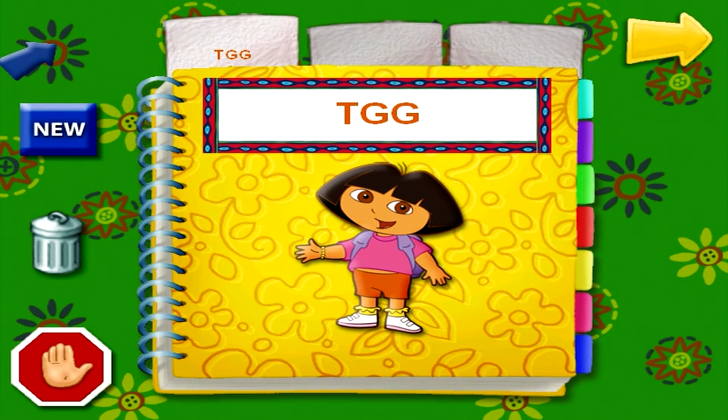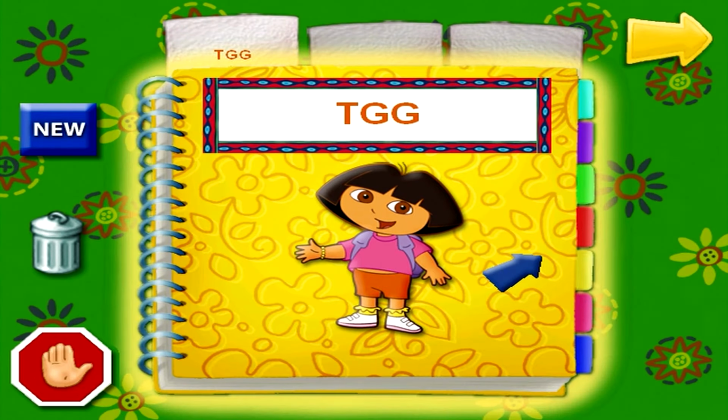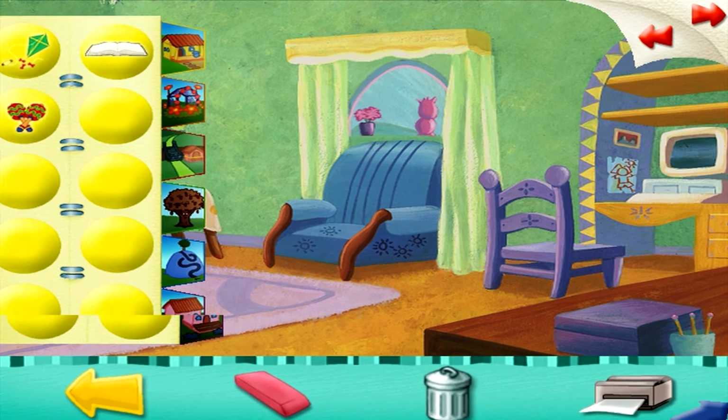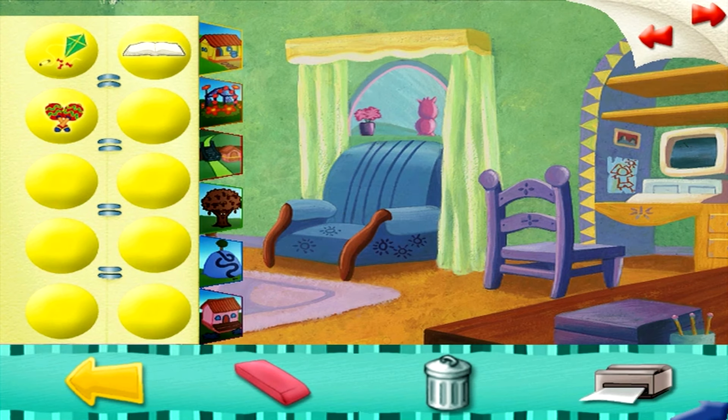You finished the whole adventure! You can play the adventure again! Or click on your sticker book to use your stickers! Here's your sticker book! You can use all of your stickers on any page in the sticker book! To print your page, click here!